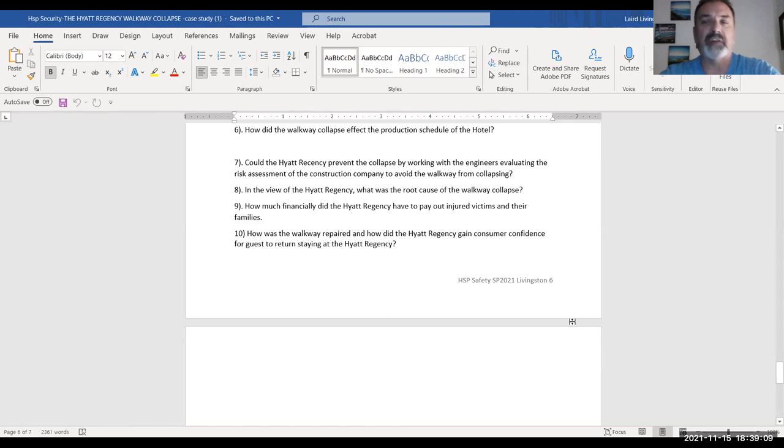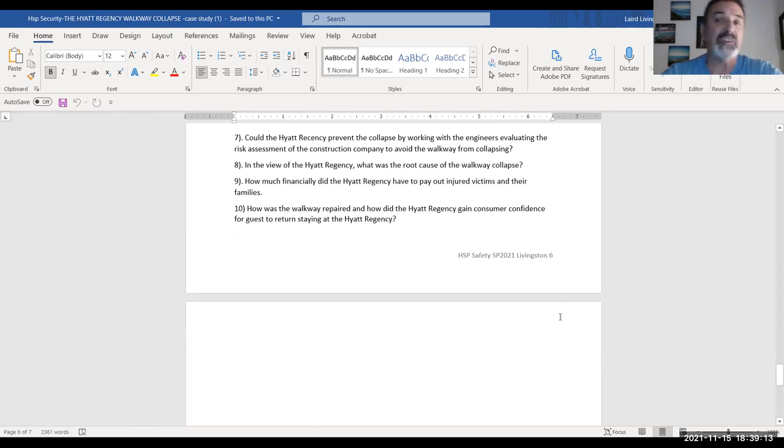Then you will drill down and find out what caused the collapse. Okay, how much money did Hyatt Regency lose? I mean, they lost money in future bookings. They lost money in lawsuits. Your insurance only covers so much in risk assessment. Then the corporation starts to have the going out of pocket.